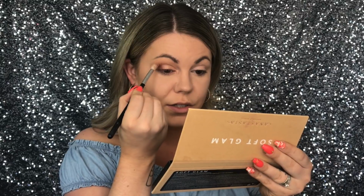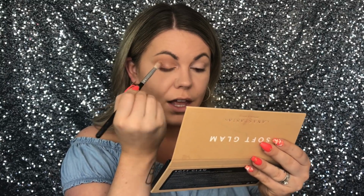And then on that big fluffy brush again, taking Orange Soda again and just swiping it lightly on top.